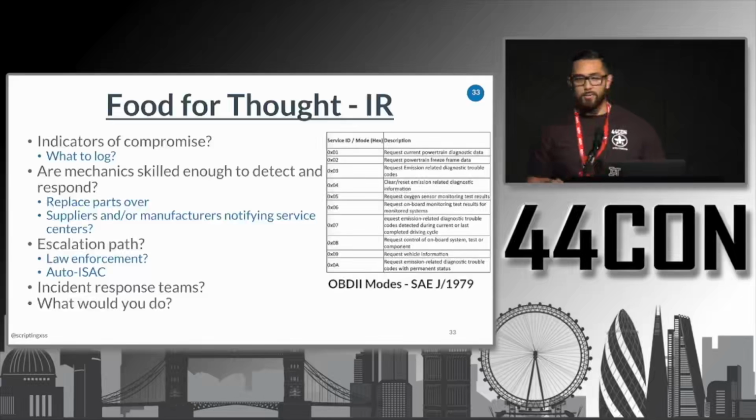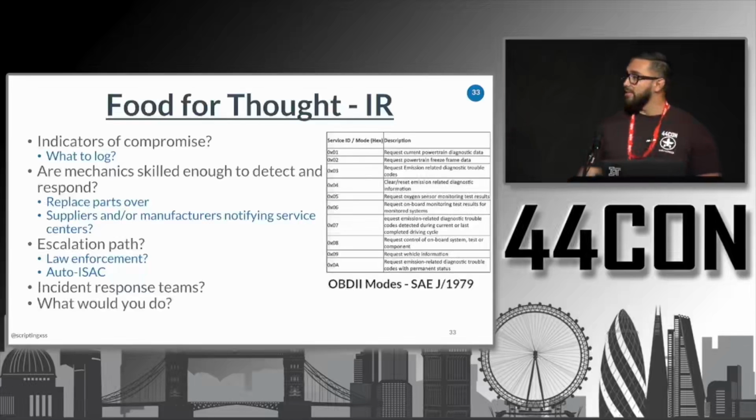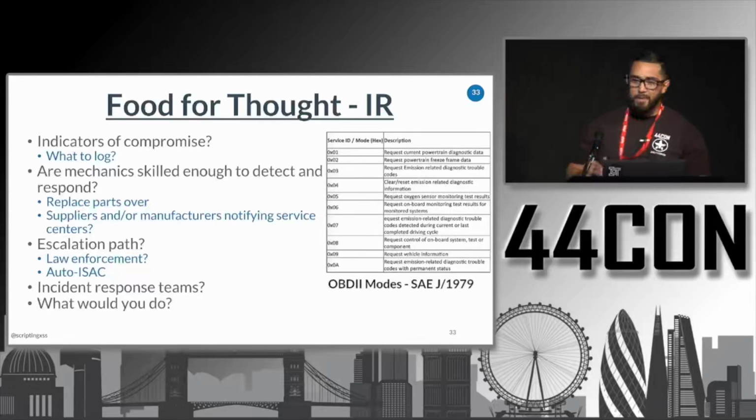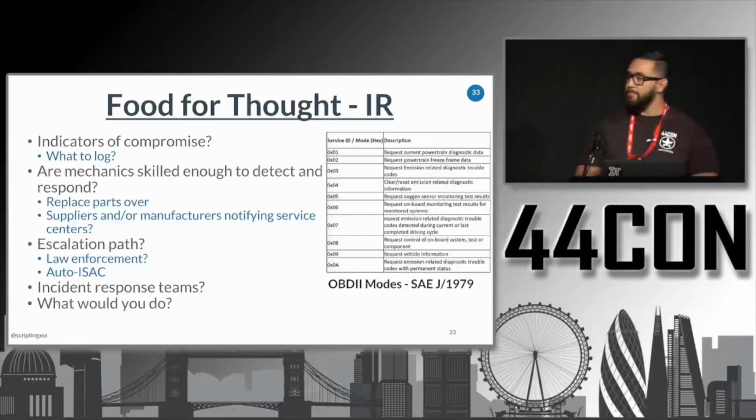And even us as professionals, how would we know? I don't know if I even know. There's only certain things that OBD2 logs, and they have a number of modes. It's 10 modes, and they have other details, metadata basically: RPM, speed, temperature. I guess pretty detailed, but how are you going to log something you don't know what to look for? And especially in the telematics area.